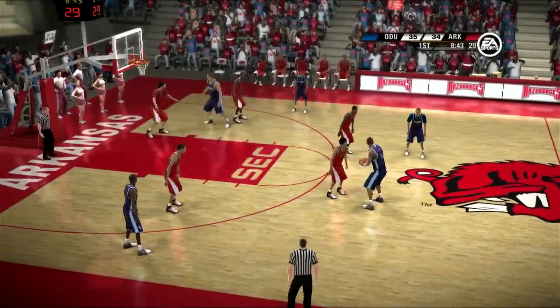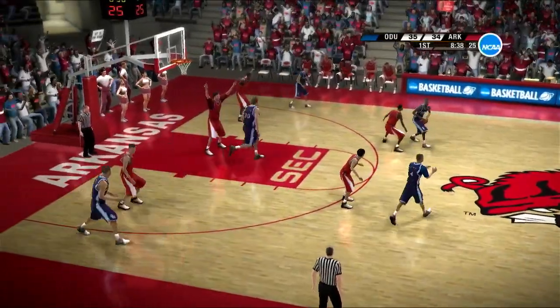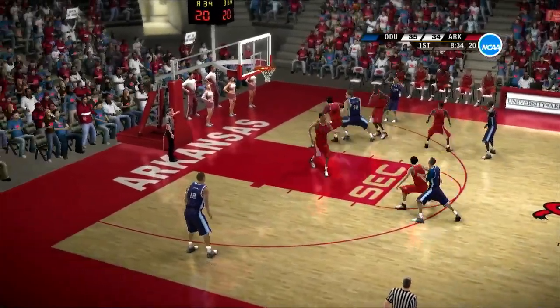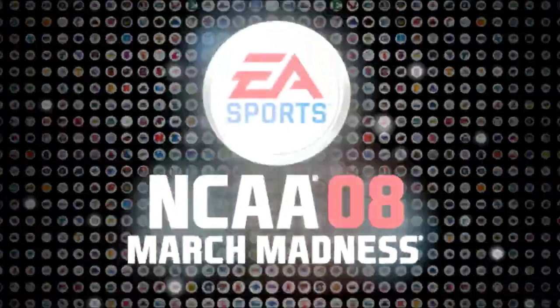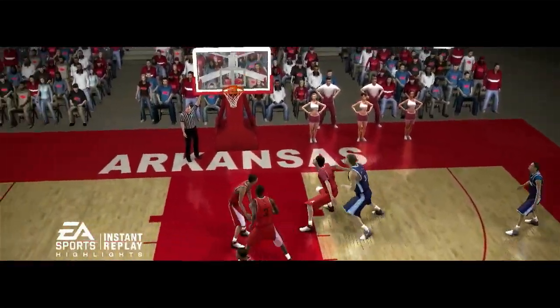Up and inside! Defender knocked the ball loose, but the offense got it back. Working around the perimeter. He tries the three ball. Dick, they are on a deadly tear right now outside the arc. Everyone's in on the action tonight, baby.